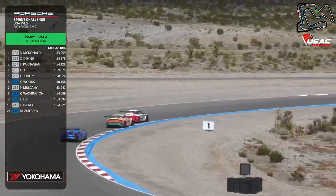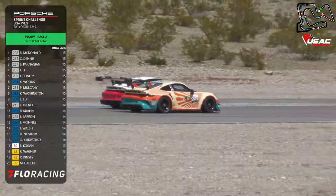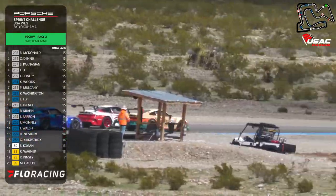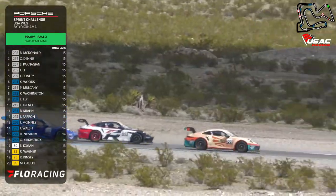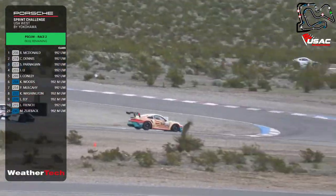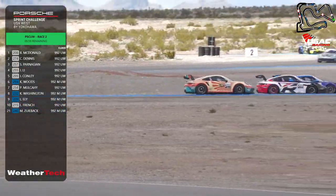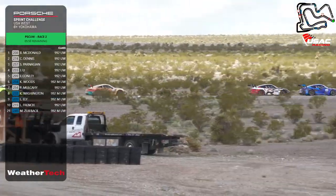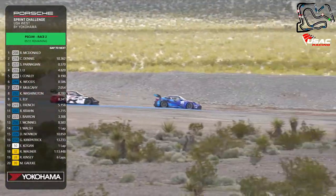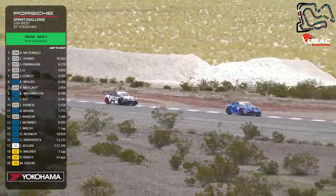Exactly. Sam Parnagian is only 3/10 behind Casey Dennis for that third place. Oh, we got Josh Conley looking to the inside of James again. Kevin also looking to the inside, trying to make the most of that opportunity. Oh, he's deep. Oh, no. He's off the circuit. Off the track. And James gets it right back. And Kevin happens to make 2 positions with all of that, jumping up into 4th place overall.